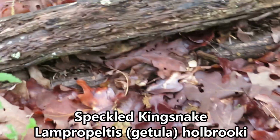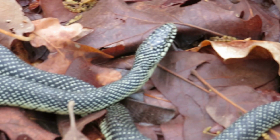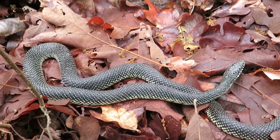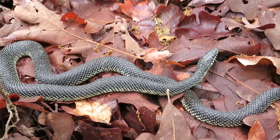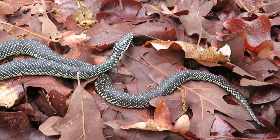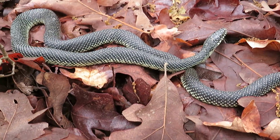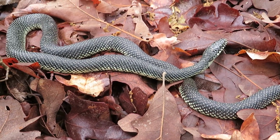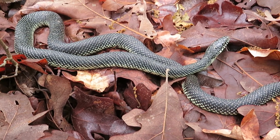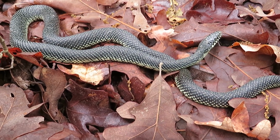Let's see. Will he bolt? Did he get closer? What colors, though. What a gorgeous snake. Rather different from the speckled kings that we get in Kansas. He's much darker, smaller speckles. And of course this guy hunts the other snakes that I'm really looking for out here. The rattlesnakes and the worm snakes and pretty much anything else that moves. These guys aren't picky.